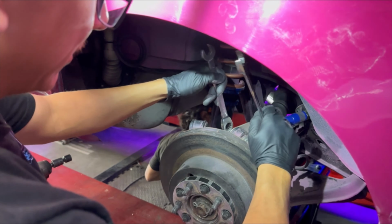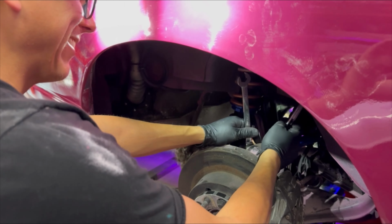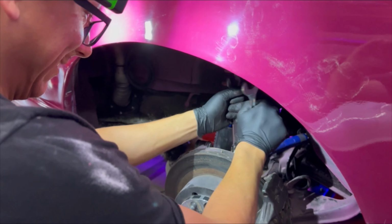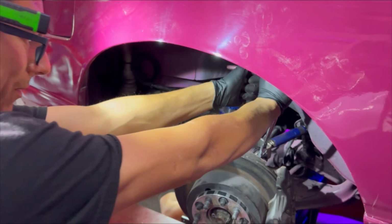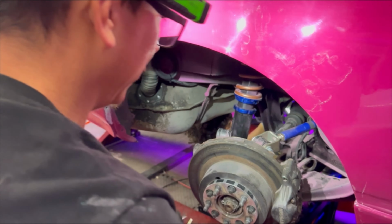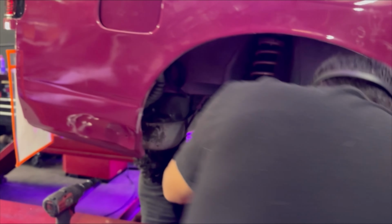Freaking everything's a different size. God damn. You're making me work for this. There's an order. Always the traction rod on first. All those are tight. These are tight. I'm gonna put this caliper back on because I can't.